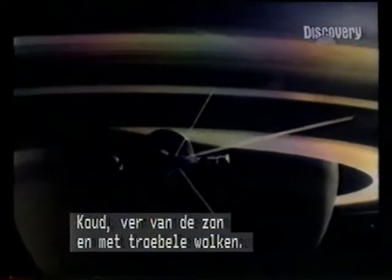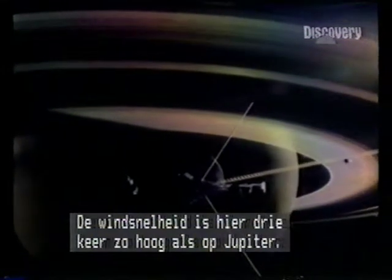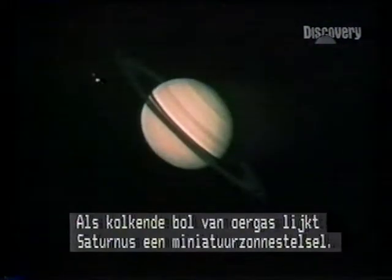Cold and distant from the sun, its clouds are obscure. Winds blow 3 times faster than on Jupiter. A turbulent ball of primordial gas, Saturn resembles a miniature solar system.